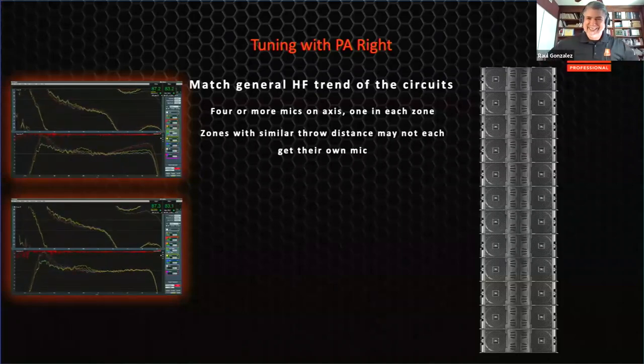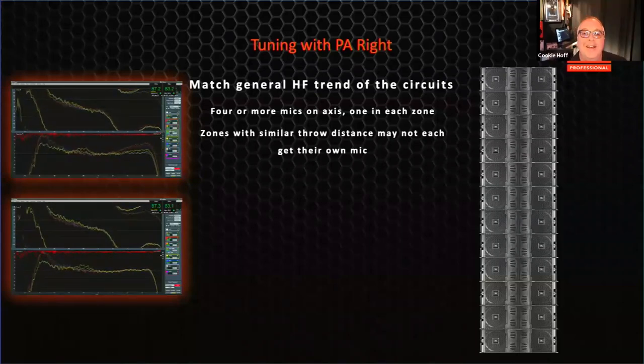It's generally the first points in the air, right? So match a general high frequency trend of the circuits, four or more mics on axis, one in each zone. Zones with similar throw distance may not each get their own mics. So I personally travel with just five mics. One of them is at front of house console all the time, and that's used for SPL and all those things. I have four that I put out in the audience during the day to tune all this stuff.